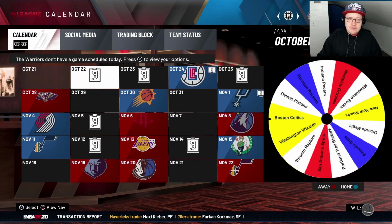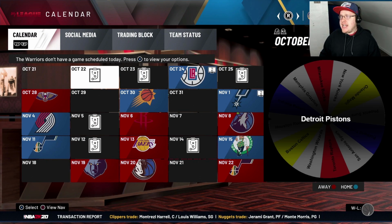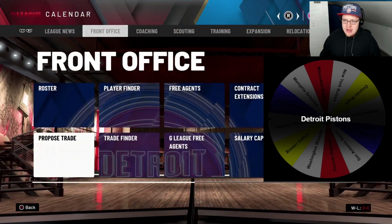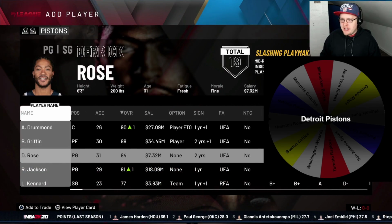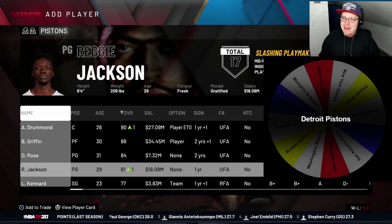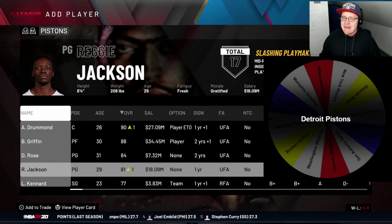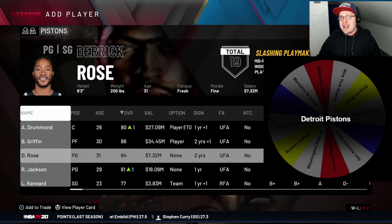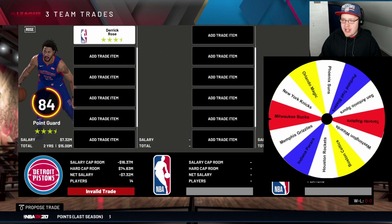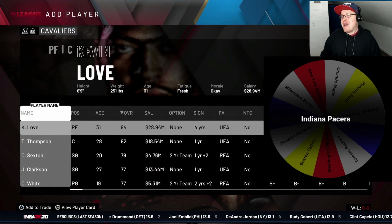Alrighty. Next spin. We have the Detroit Pistons. A guy that has been starting at point guard would not be if everybody was healthy. Derrick Rose, of course, 84 overall. I hate to lose him. Like, can we just call Reggie Jackson the sixth man? Come on. If Reggie was even back healthy at this point, we gotta say Derrick Rose would be starting, right? I don't know. I gotta trade him, though. Gotta keep fair to the video. As much as I don't want to go over our 84 overall point guard, he is going to be going to the Indiana Pacers. Damn, bro.